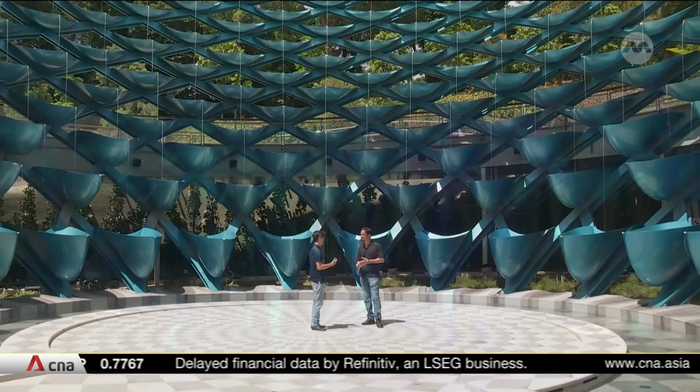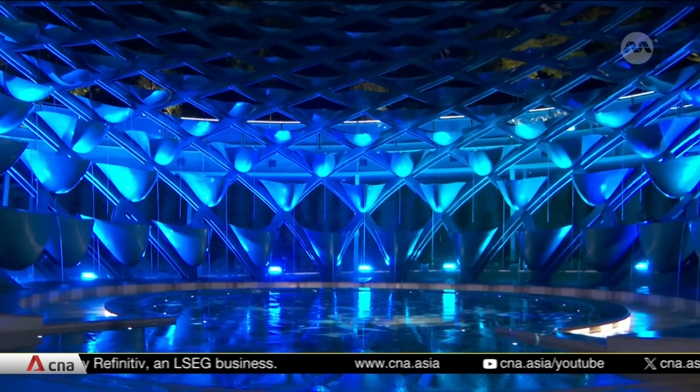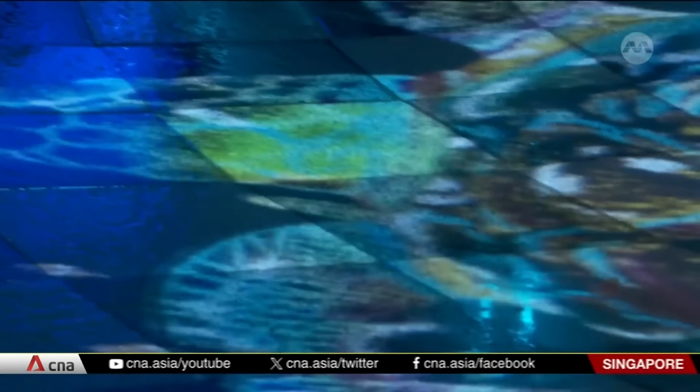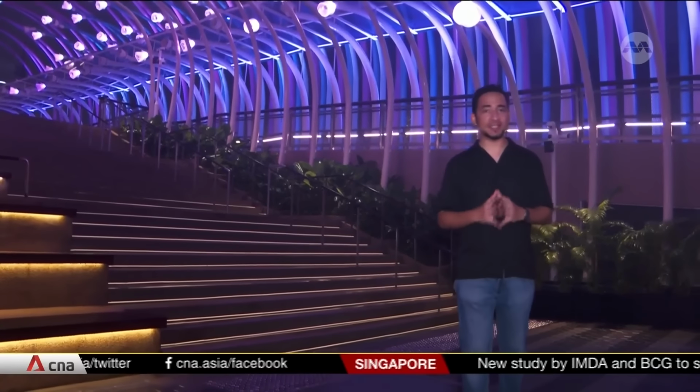After the sun sets, the experience of the trail hits a new high thanks to the use of technology. This feature helps set it apart from similar attractions in Southeast Asia. It's a whole new experience at night. Now, first mooted in 2017, construction began at the end of 2019, and part of the idea is to keep Sentosa at the forefront of tourist attractions in the region.